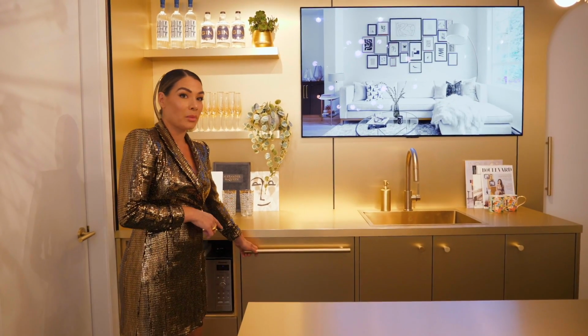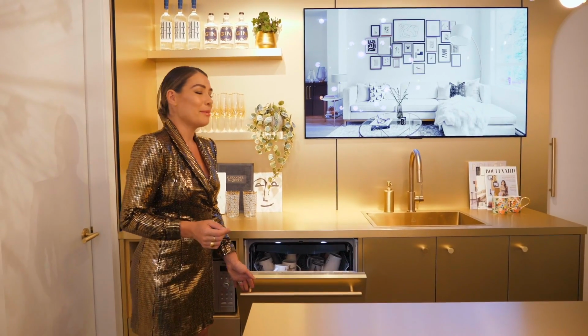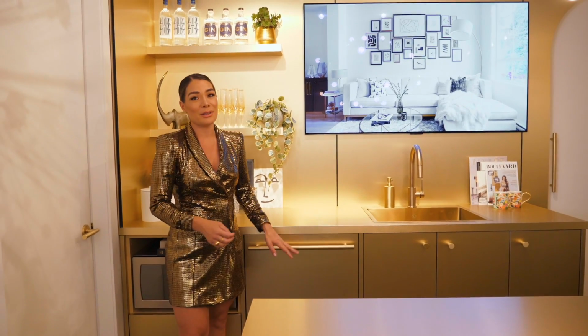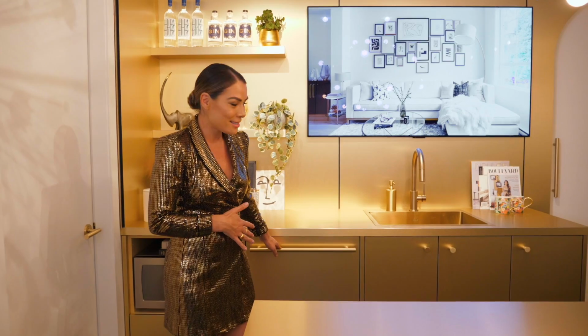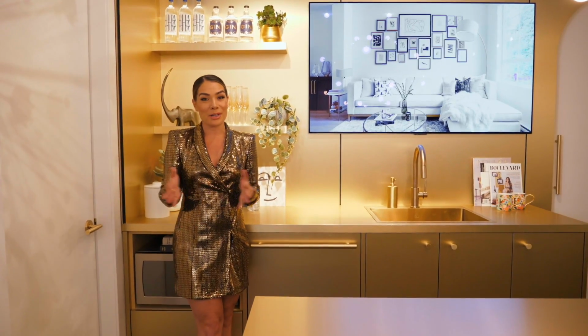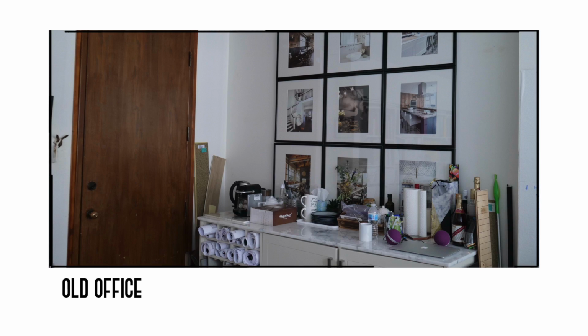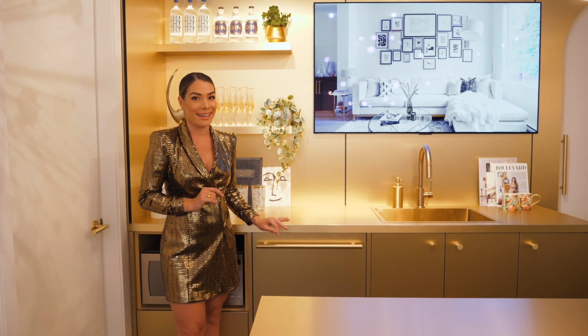This is also a Blomberg appliance through Midland Appliances, and I'm so happy that it is finally paneled. Also, it really feels like a luxury to have a dishwasher in your office because, as you know if you've been watching my YouTube channel for quite a while, in our previous office, we didn't even have a sink, let alone a dishwasher. So this is really a nice feature.